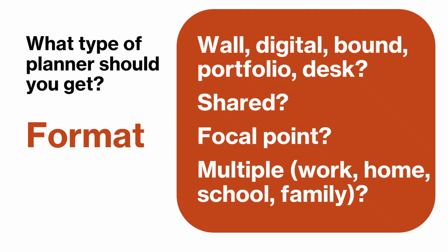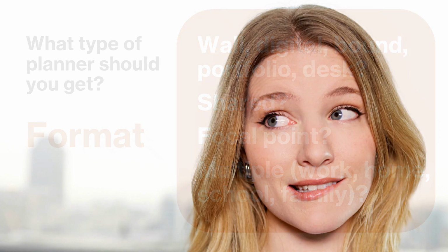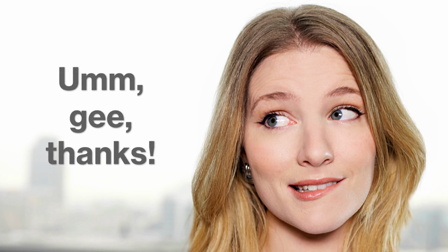Maybe you simply have a personal preference for a certain format, like a desk calendar whose pages you tear off each day. I personally don't like them because I feel obligated to do something with it every day. I tell people not to buy them for me as a gift. Merry Christmas. Gee, thanks. Because it gives me an energy drain each day.